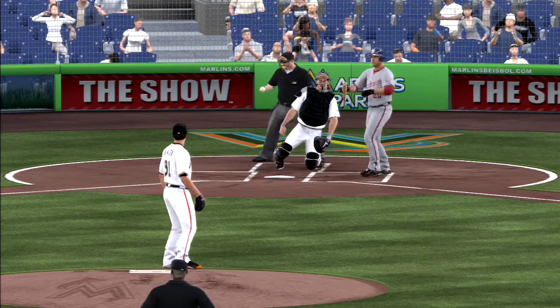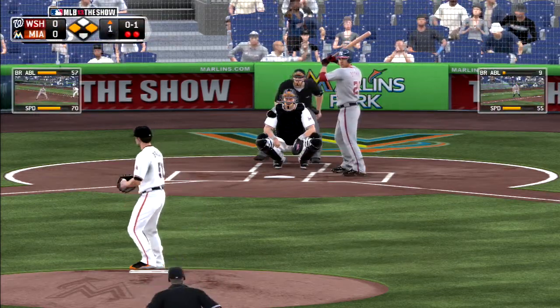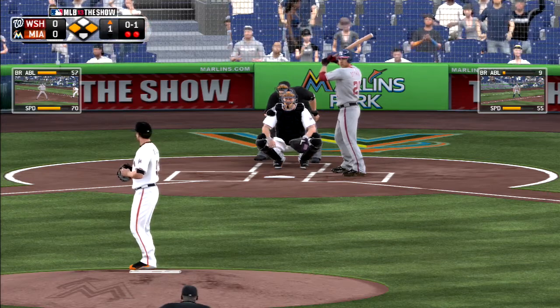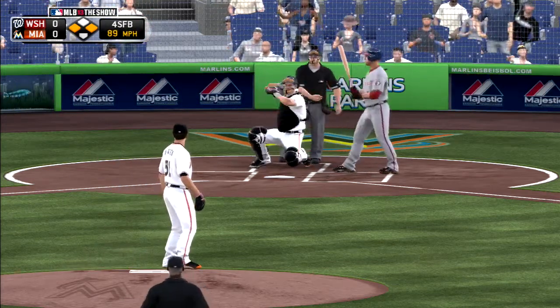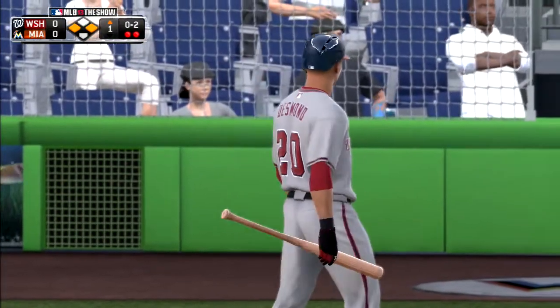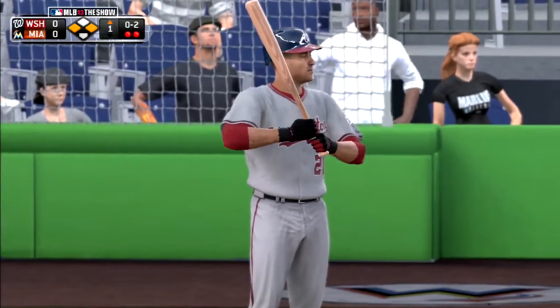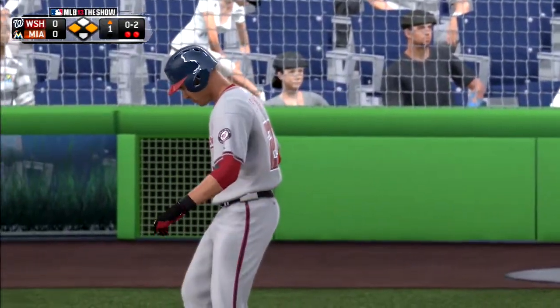Swinging on the first pitch here as, oof, that came back and caught the catcher flush on the mask that time. Ouch. Oh, and you talk about a pitcher getting the benefit of the doubt. That's low, but called a strike anyway. Nothing and two now. And after that call, you know he's got to be turning around to say something like, hey, you know what? This guy doesn't need any help.